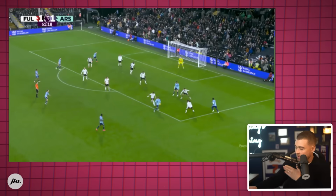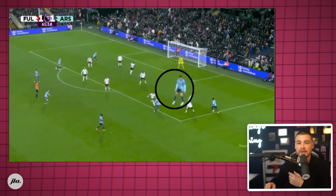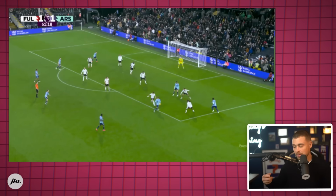So when your body shape is set like this, it means one thing for me. You've got your back to goal, so ideally you just want to lay it off to someone else who is facing the goal so that they can shoot. And this actually draws questions onto Odegaard in this instance. Because before we talk about Havertz, Odegaard's movement here is incorrect in my opinion.